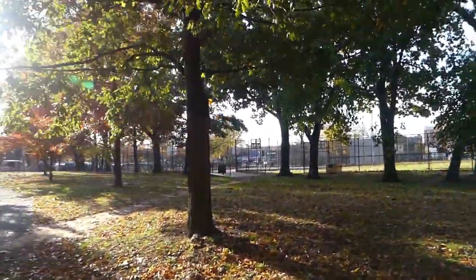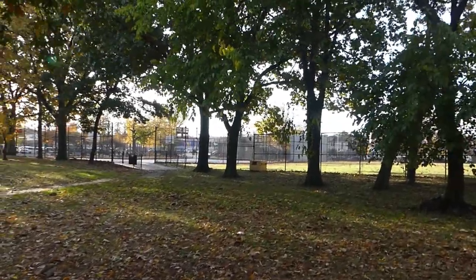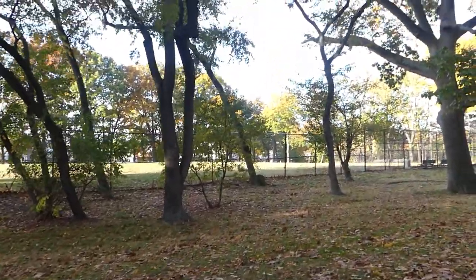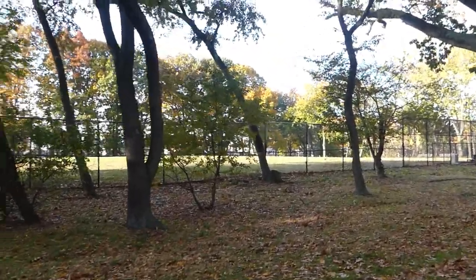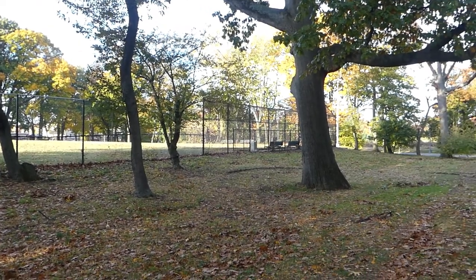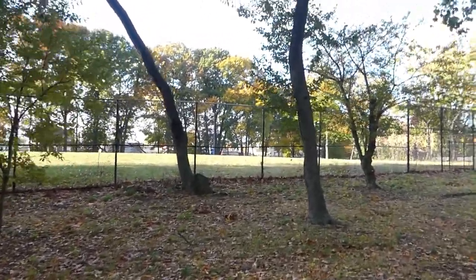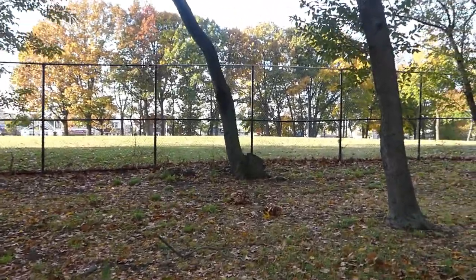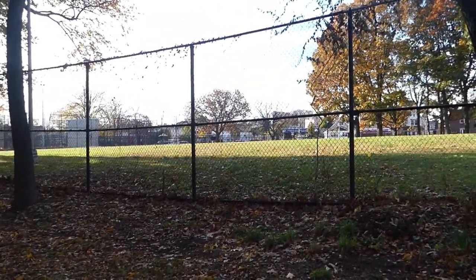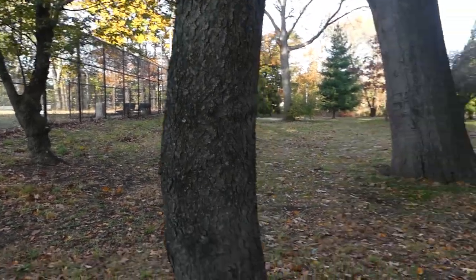So there's some more basketball courts, looks like another four, so we're up to 12. And one handball court, so it's two, one on each side. And here we're at the baseball cage. So here at the baseball cage, guys. And they've got two cages, one here and one right here. Let me switch hands.